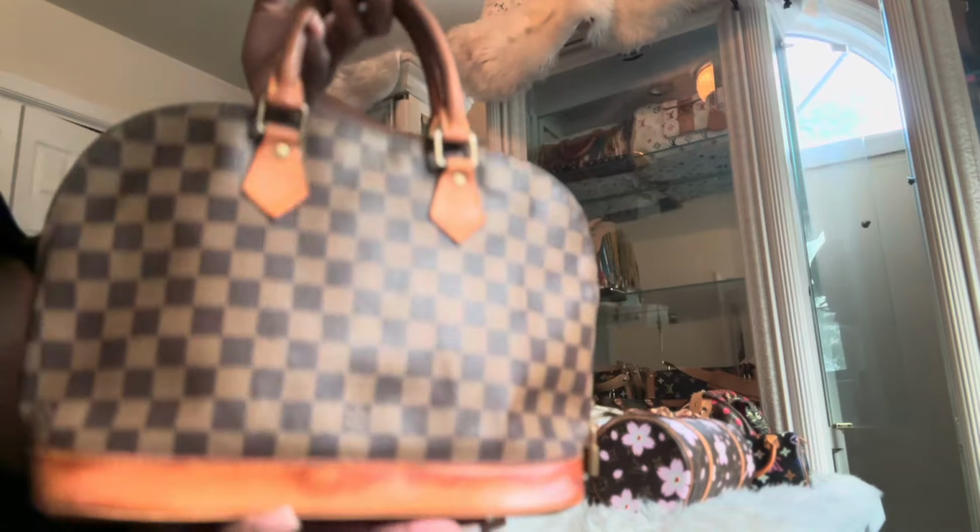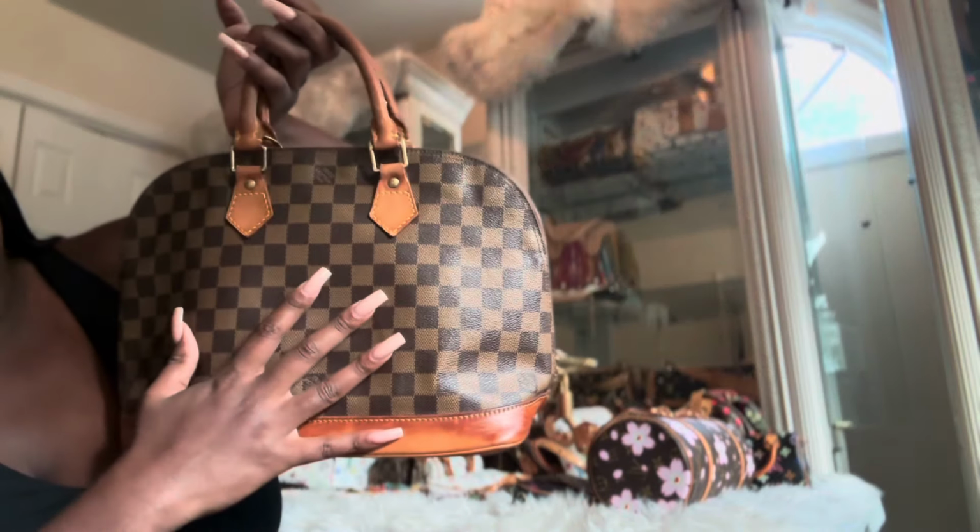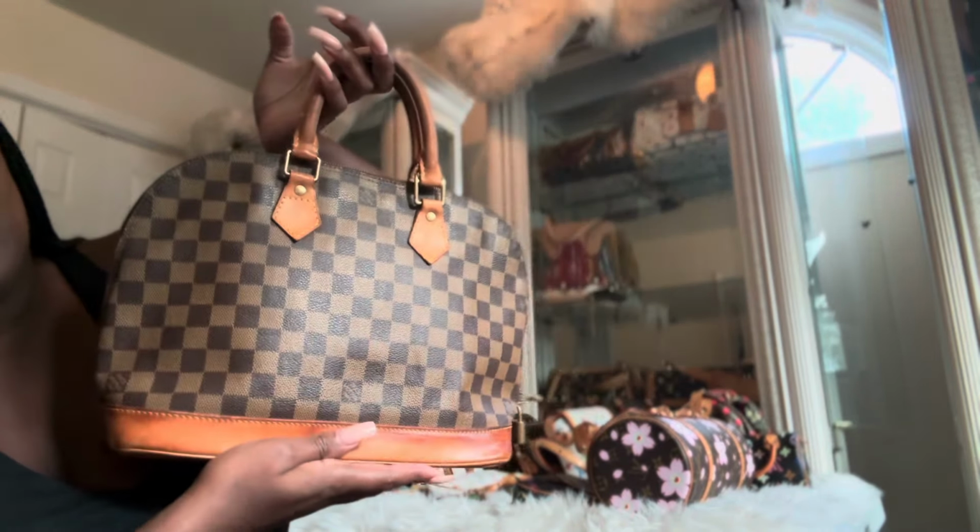And I've been in the process of getting estimates on what would be needed to fully restore her, but I absolutely love the Centenaire Alma. I've had so many people try to buy it off me. I really don't care that it's a little bit beat up.